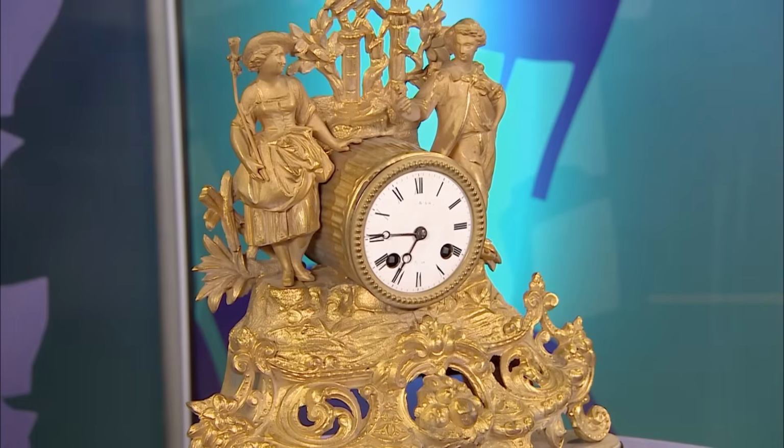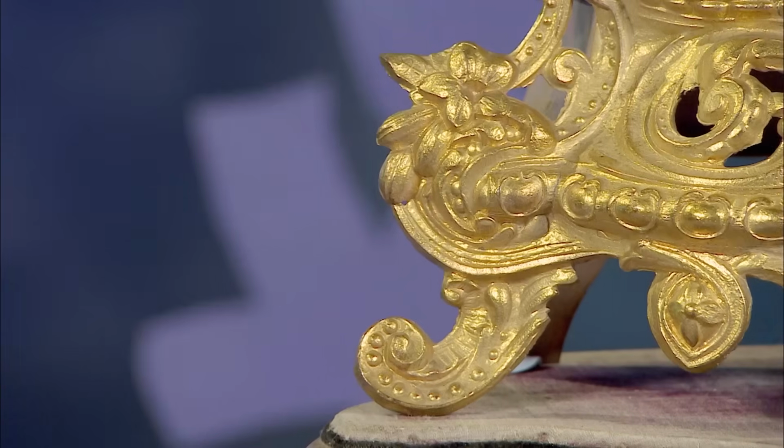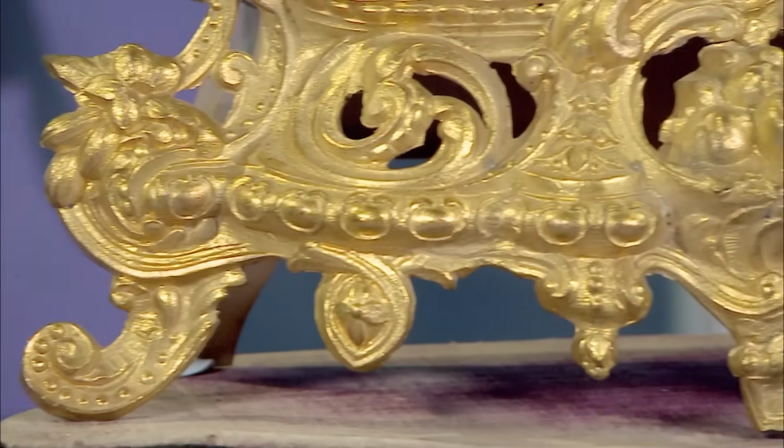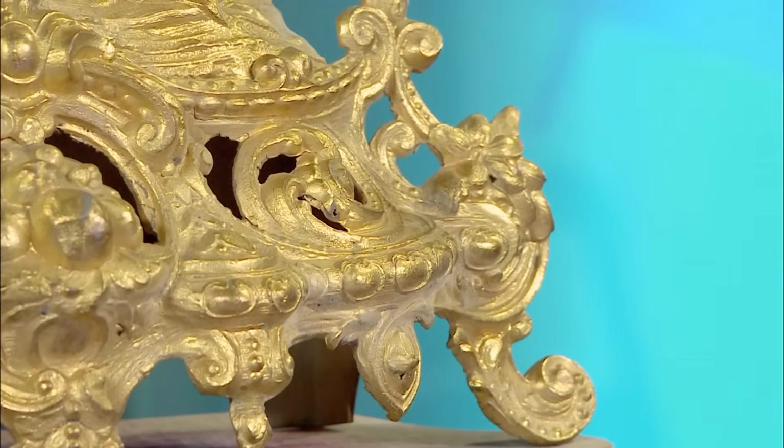19th century, French, gilded spelter. And is it yours? It was my grandma's. After she passed away, it got handed down, and I've had it for about 10 years or so, but it's just been stuck on top of the wardrobe, nobody using it. I can see why nobody used it, because you can't use it.